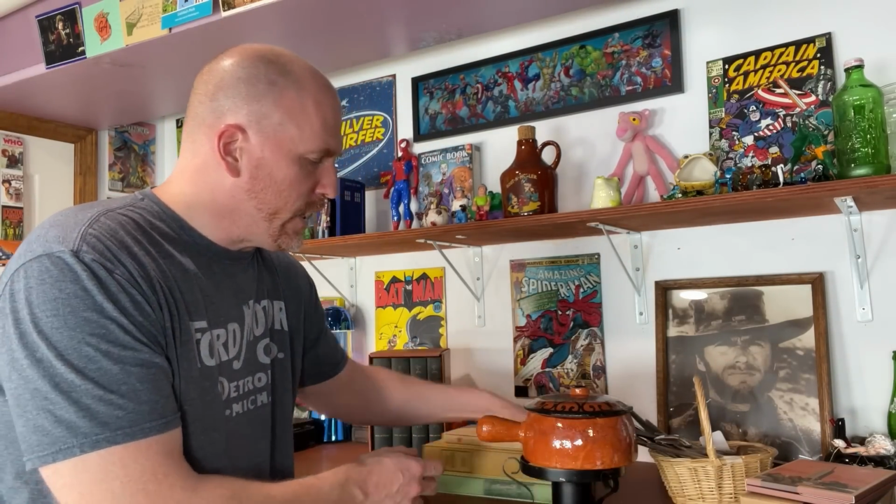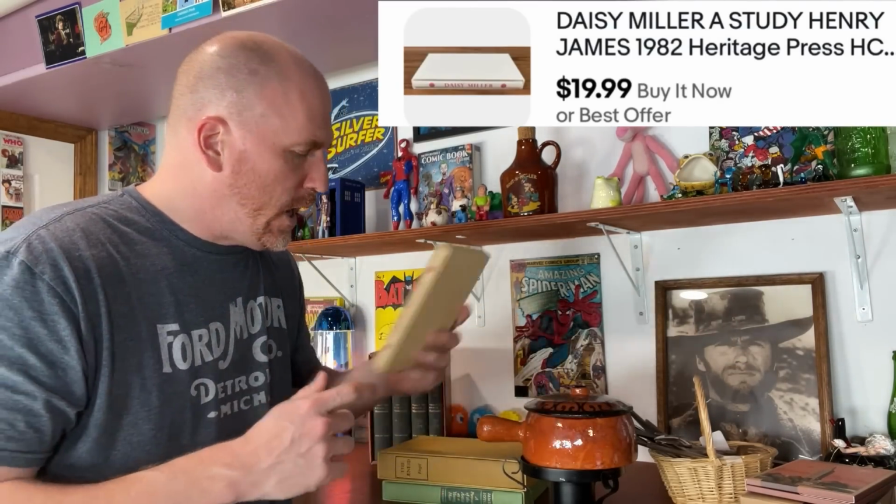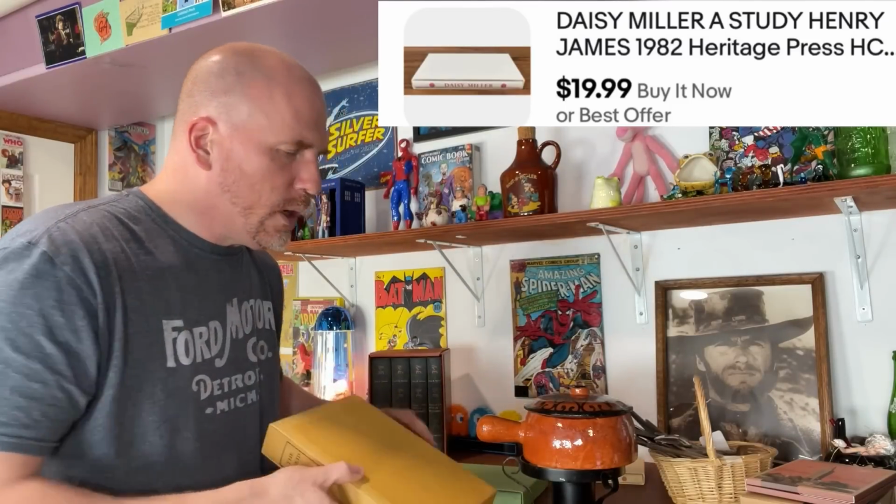A King Kong fan would pick it up. So always think of ways you could add value. Now, you remember the slipcover books that I came across. I didn't really get a chance to show them to you in detail. This one is Daisy Miller. I have this one listed already for $19.99, and I already have a watcher on it. These other ones I do not have listed yet.